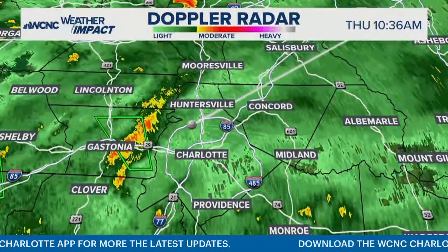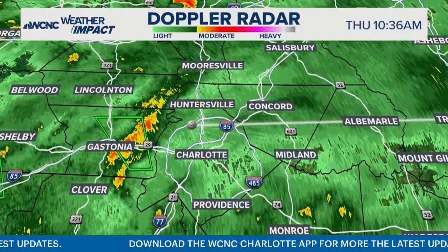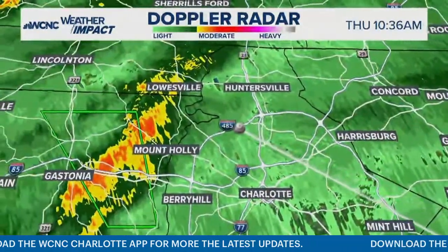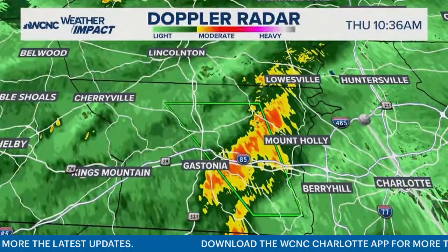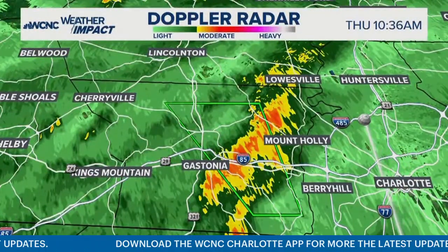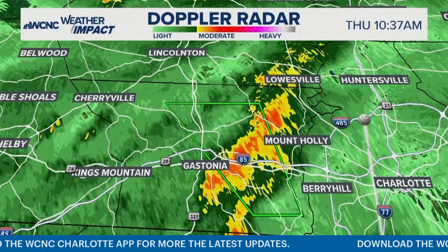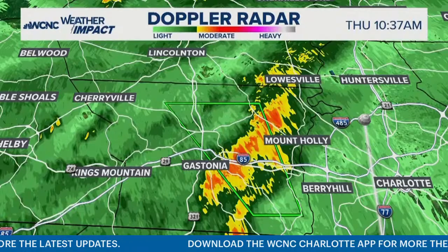Heaviest rainfall at the moment is over in Gaston County, all the way from the town of Gastonia and right up in the northeastern part of Gaston County. Near Lowesville, that area right there, getting some very heavy rain. So I think, if you've got plans over the next 24 hours, and they include being on the highways, dangerous times on the highways, especially right now all the way through tomorrow morning, Chris.